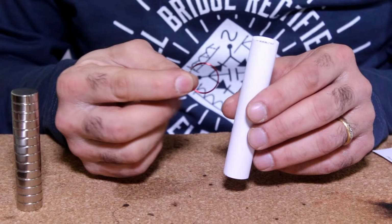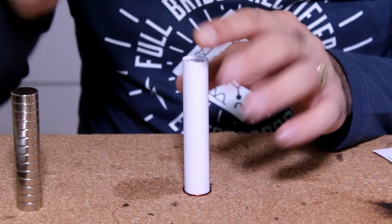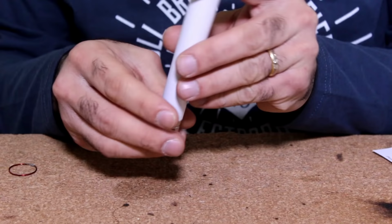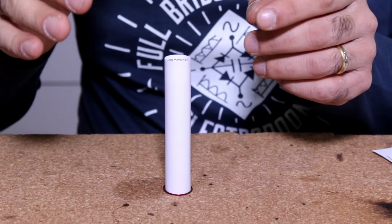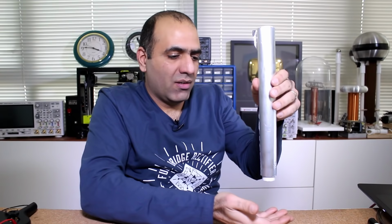Here's a loop of wire and an empty roll of paper. And if I put the wire around it, just falls. But if I put a column of alternating magnets inside the paper, and put the ring around it, you see it slows down because of the currents created in the wire. It's interesting. The smaller the resistance, the higher the eddy currents, and the slower the magnet drops. I wonder what happens if the resistance was zero.